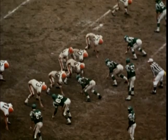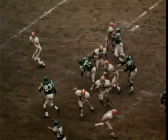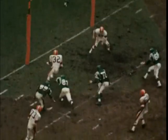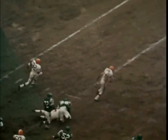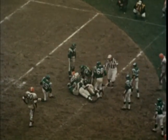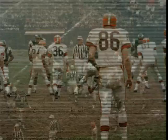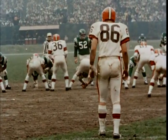3rd and 17. Ryan throwing from his own 13. He goes to the slip screen. Jimmy Brown reversing his field, running back near the 1-yard line. Shafrath trying to help him, but Jimmy Brown won't get anywhere this time. Myers waits for him there along with Bobby Richards. It'll be a punting situation for Cleveland now on 4th and 15.